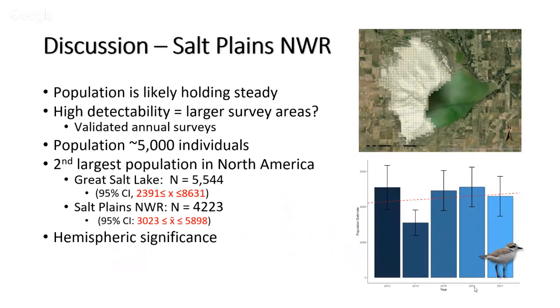In Salt Plains, we have this very large population of roughly 5,000 individuals. That is likely holding steady, at least in that time period from 2007 to 2017. And we have this high detectability, which might indicate we could have larger search areas. We could be surveying these areas with just one person. There's some implications to this high detectability as far as survey methods go. And I think it really validated these annual surveys done from 2013 to 2017, that those snowy plovers that they saw, they didn't miss very many.